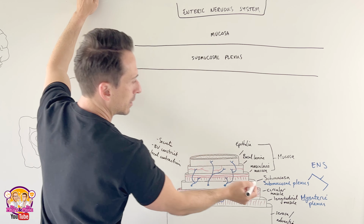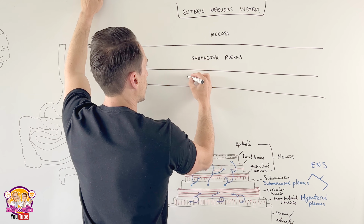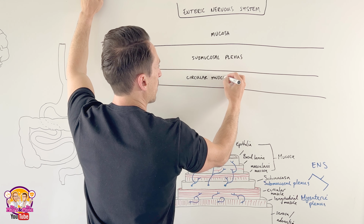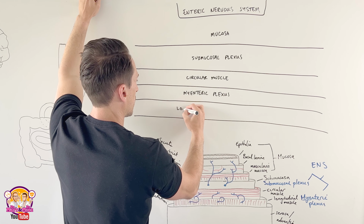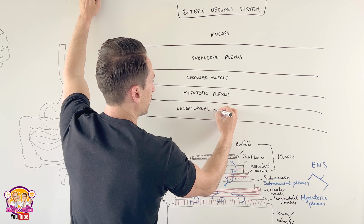Then the next layer is going to be the circular muscle. So we've got our circular muscle here, circular muscle layer. And remember I said between the circular muscle and the longitudinal muscle, that's where we've got the myenteric plexus. So let's put the myenteric plexus here. So now we've got the myenteric plexus. And the next one's going to be longitudinal muscle. Okay. I think this is a really nice way to have a look at how it functions.